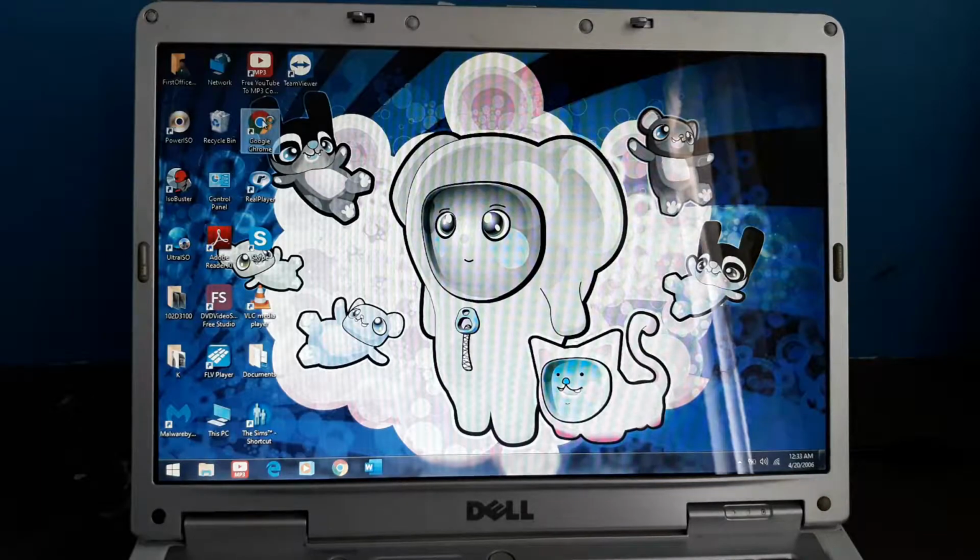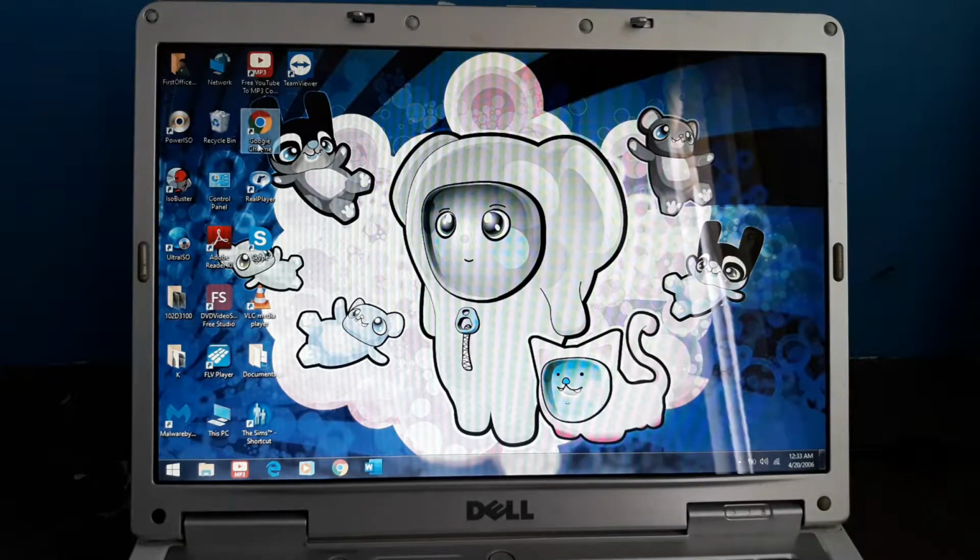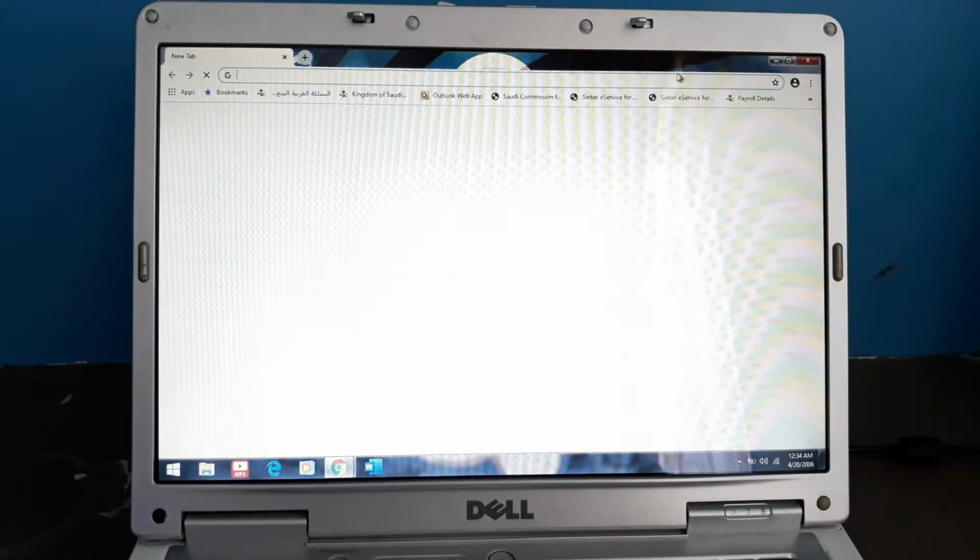Let's try and surf on the web. Let's open Google Chrome first. From this, what I observe is the laptop is still usable, but it is very slow in opening some apps. You definitely need patience on this one.